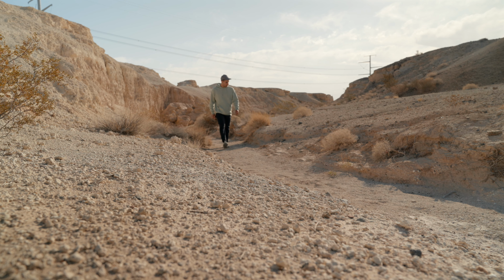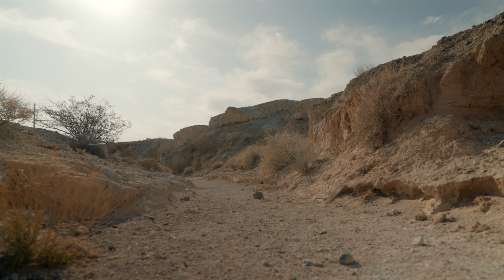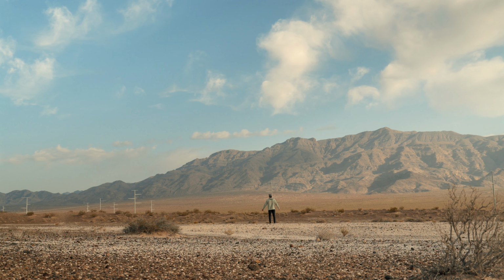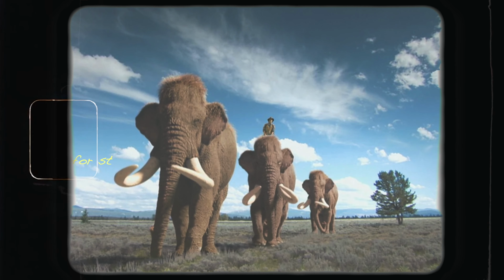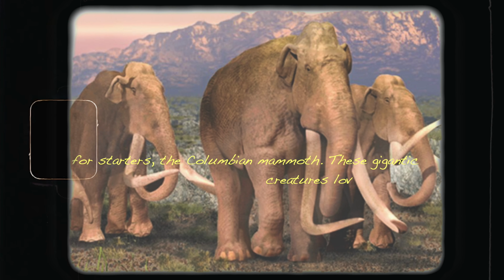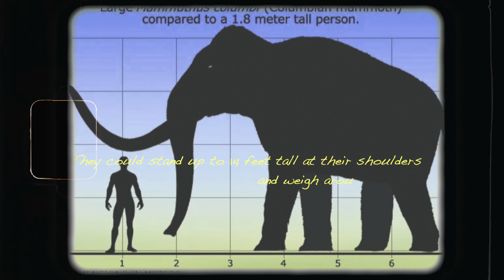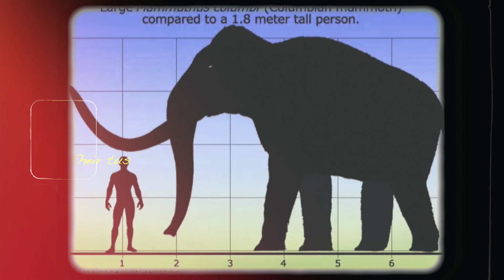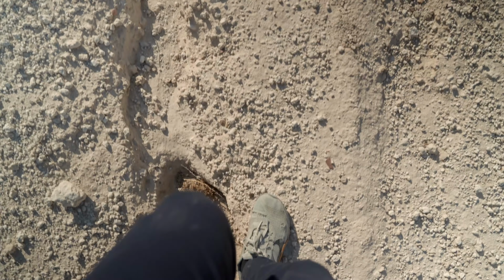What makes this place so special though is the number and variety of species that have been preserved here. We're talking about a massive 22,650 acre area, one of the largest and most significant Ice Age fossil sites ever found. So what exactly has been discovered here? For starters, the Columbian mammoth. These gigantic creatures loved it here. They could stand up to 14 feet tall at their shoulders and weigh around 10 tons. Their tusks could grow to be over 6 feet long, and their molars were the size of human heads. I mean, imagine a tooth that big.